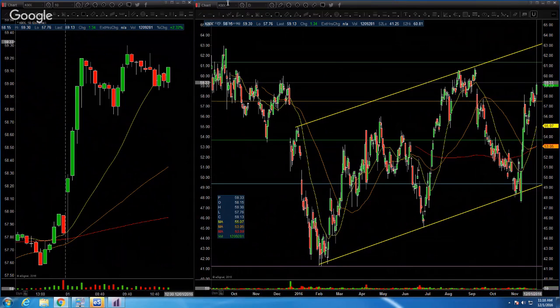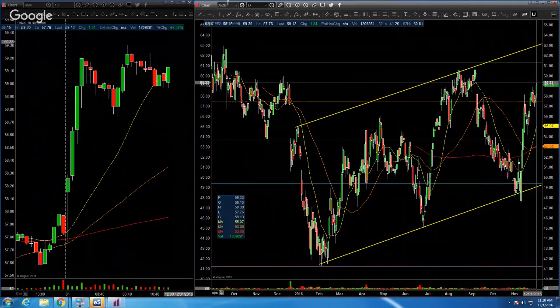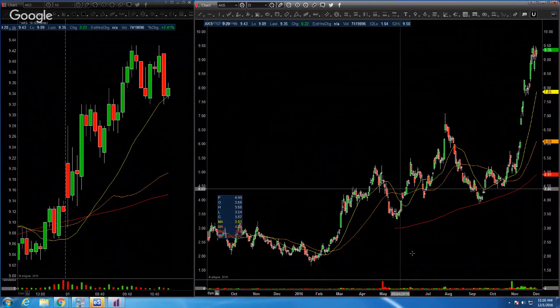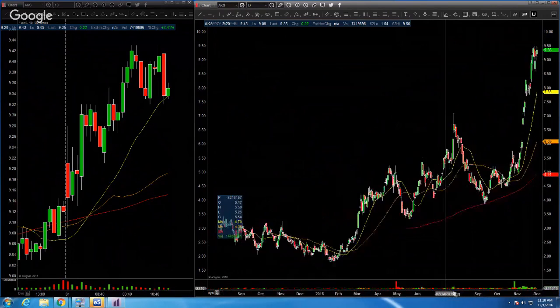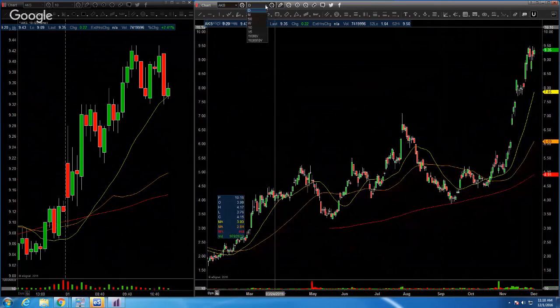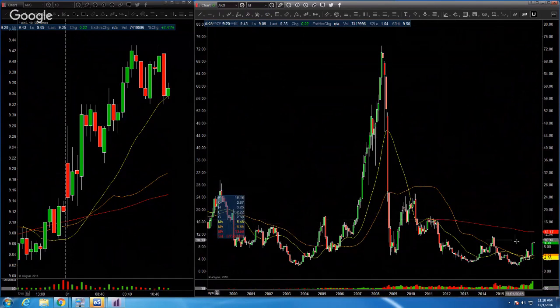AKS. Yeah, I hate these $9 stock deals. You move up $1, it just kills you. But with the hype and everything going on, let's look at the monthly just to see. Yeah, there's nothing to do. Maybe at $11, maybe if it gets to 13, but just not for me.